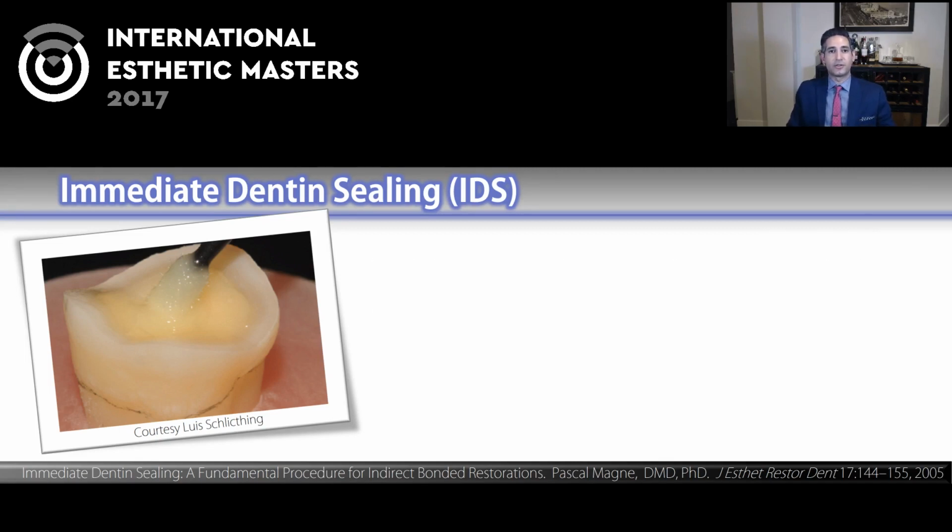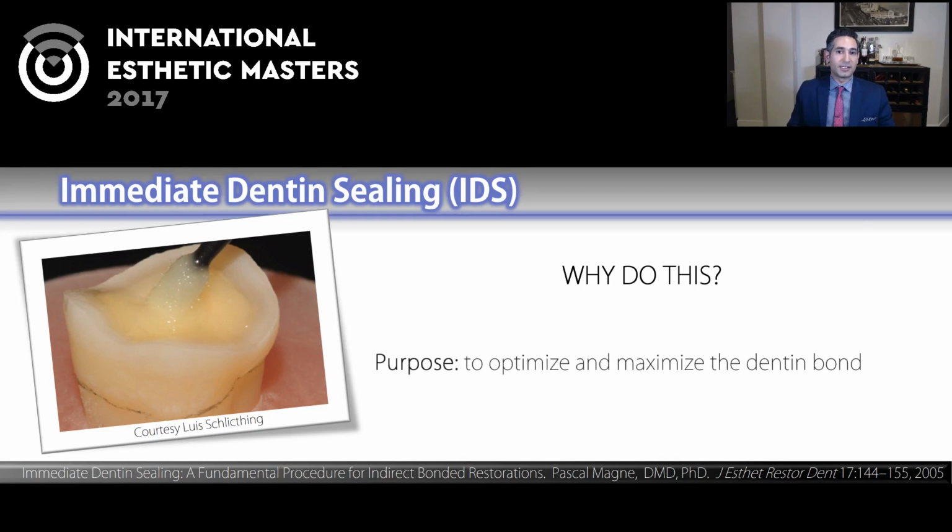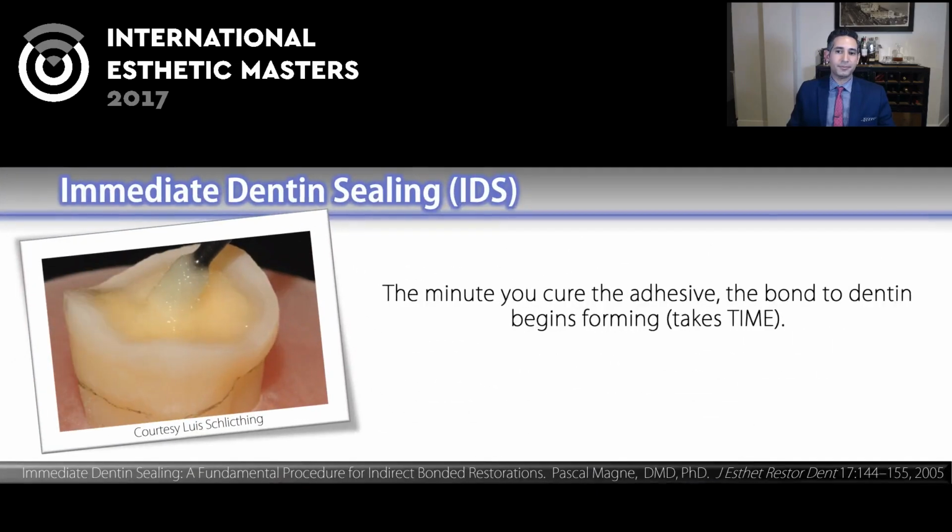And the question people always want to know is, why would we do this? Well, simply the reason to do immediate dentin sealing is to optimize or maximize your bond to dentin. This is how we get that bond. Because the minute you cure the adhesive, the bond to dentin begins forming.